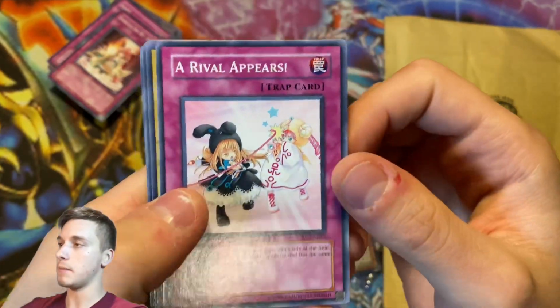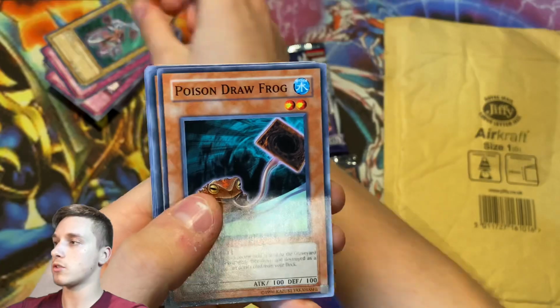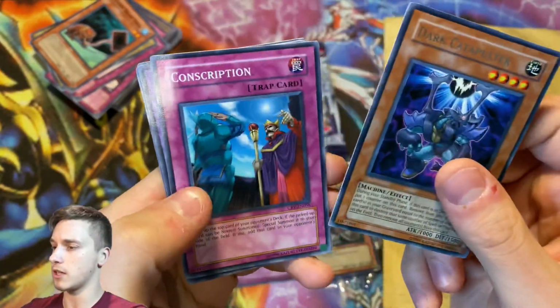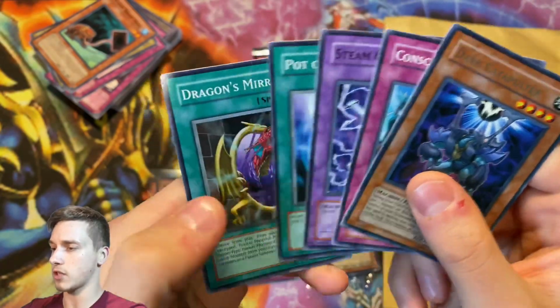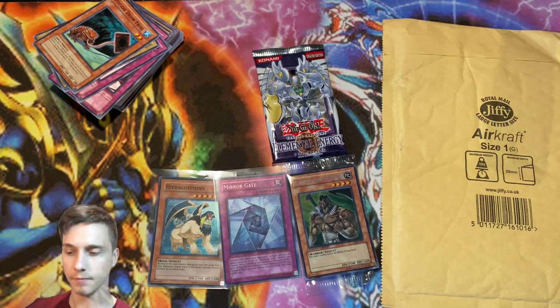A Rival Appears. Psychroid. Poison Draw Frog. And a Dark Catapult. I thought we had something there for a second, unfortunately. Conscription, Steam Gyroid, Pot of Generosity, and Dragon's Mirror. Nice comment to get, Dragon's Mirror. I think that holds some value.